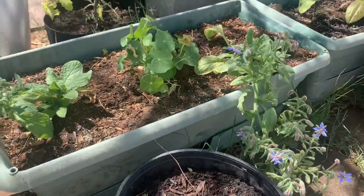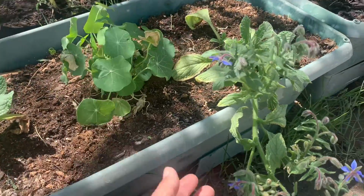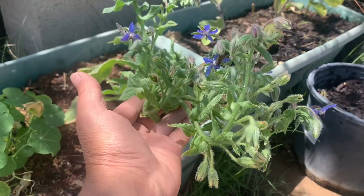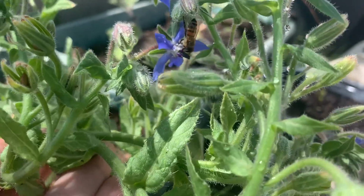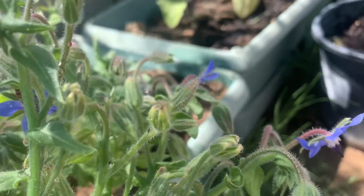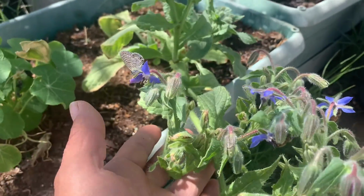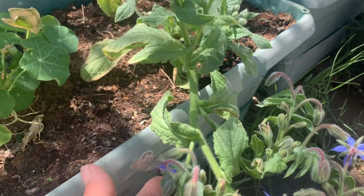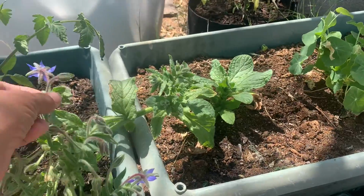The next self-watering planter has the nasturtium and the borage in it, and the borage definitely is happy. Oh, what are you doing underneath there? She was hiding. She's just hanging on, and there's a sister another one over here. The bees love borage, as do the butterflies. So this is definitely one of those plants I'm going to try to continue to keep in the garden.